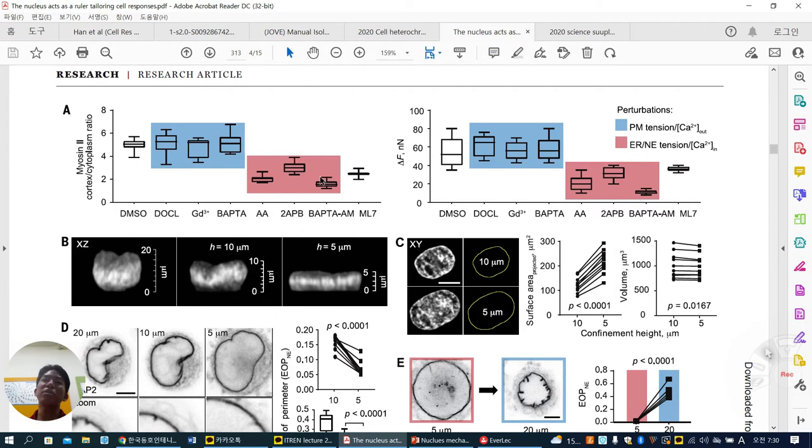And then the intracellular calcium level. And not only myosin 2, but also cell-induced force is decreasing with this nuclear envelope tension inhibitor. Okay, so we can say that while they are compressed to 5 micrometer, the cell membrane doesn't affect. The nucleus is important, okay, from this inhibitor study.